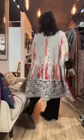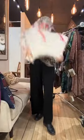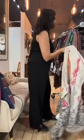This one's so super cute. Love how elongating these are. Love the colors because you can wear it with black, with white, with gray. You could even wear it with pink. Fun little straw hat. Yesterday we talked about some funky glasses. I think it would be really cute. This was just added to the Wabi Sabi collection as well.